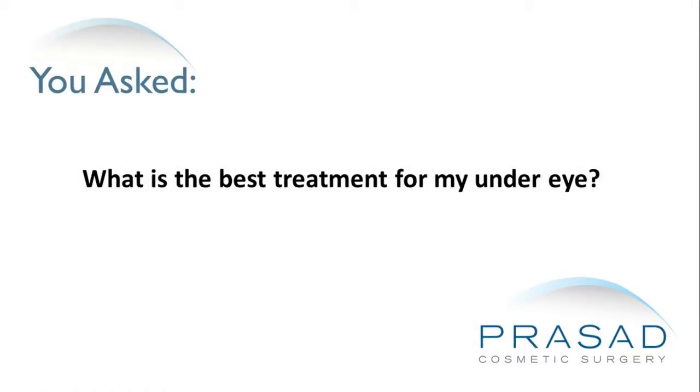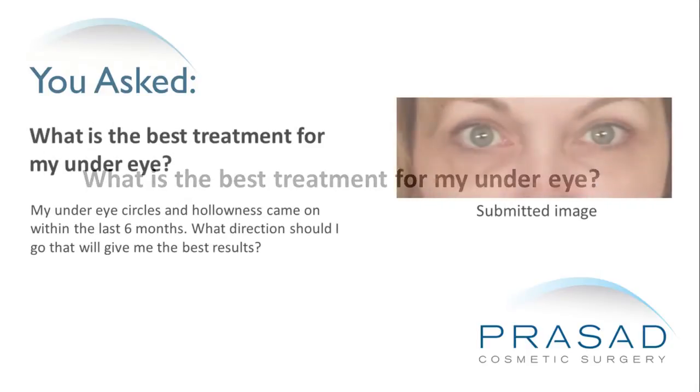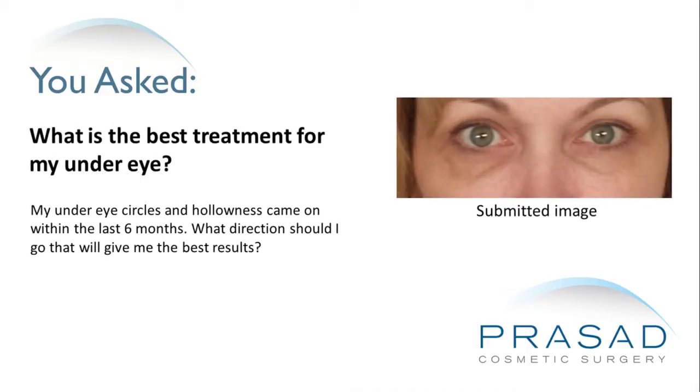What is the best treatment for my under eye? My under eye circles and hollowness came on within the last 6 months. What direction should I go that will give me the best results?